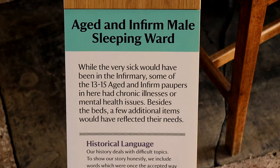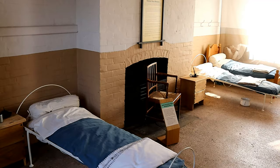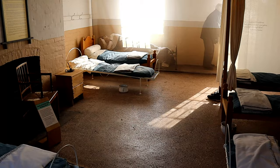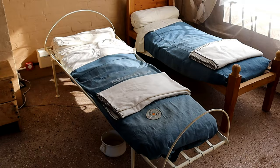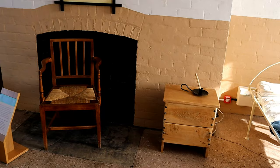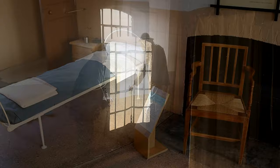The old and infirm male sleeping ward is very basic and has just 7 beds for 13 to 15 people. It is strange to see this barren room through modern eyes and fills you with a sense of sorrow, especially as you read about the real people on the pillowcases and headboards. Like their day room downstairs, there is little comfort to be found, nor entertainment to occupy your mind.